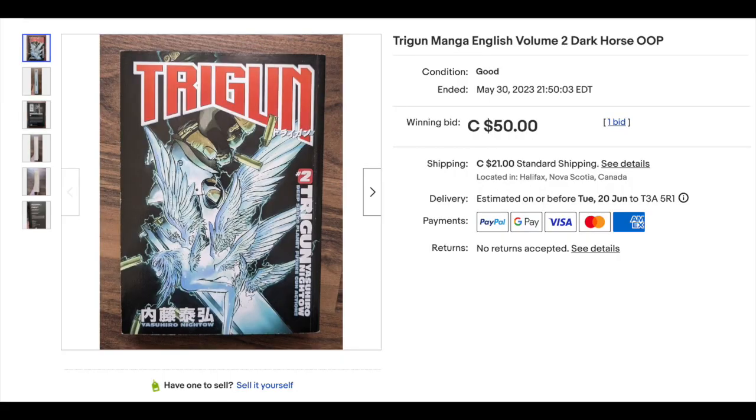Let's start with my first honorable mention for singles. It's Trigun Volume 2. Had one bid, $37.50. Dark Horse 2004. A few weeks ago, this was selling for $90 to $100. And I was saying Trigun Volume 2 is actually more valuable than Trigun Volume 1.